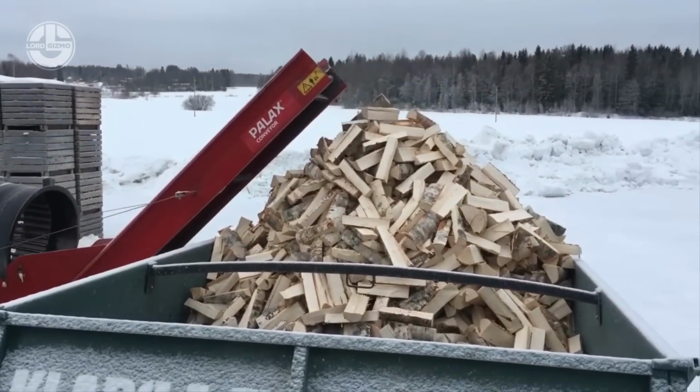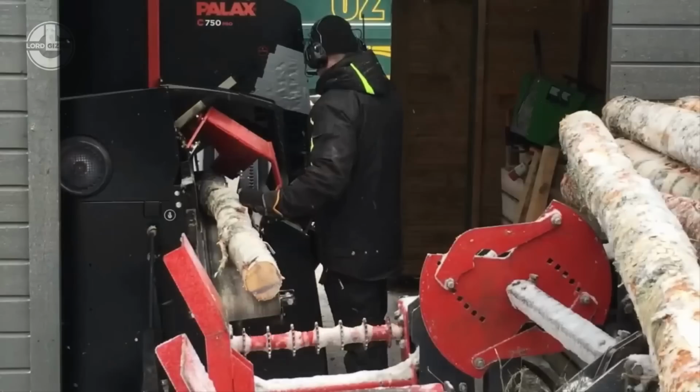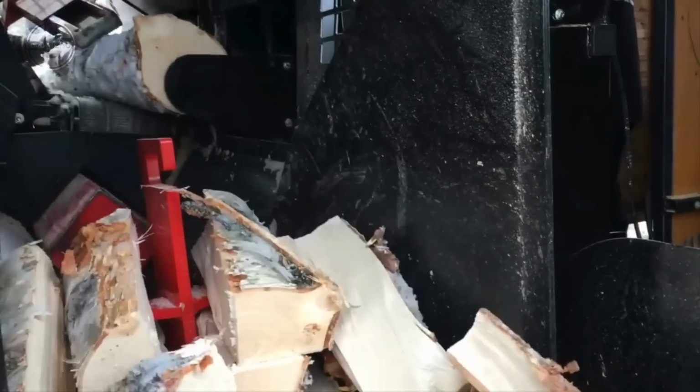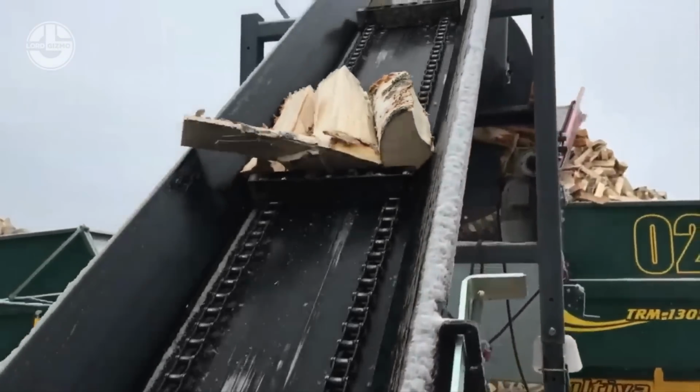In addition, its quick motion valve can be set to operate automatically, further increasing its efficiency. Depending on the size of the splitting blade, 2/4 or 2/6, the machine can create firewood chunks of varying sizes. Moreover, the machine is equipped with an in-feed conveyor and an out-feed conveyor to keep the wood moving.